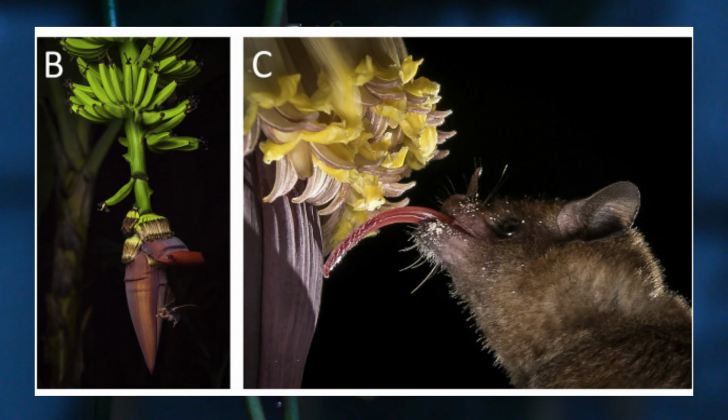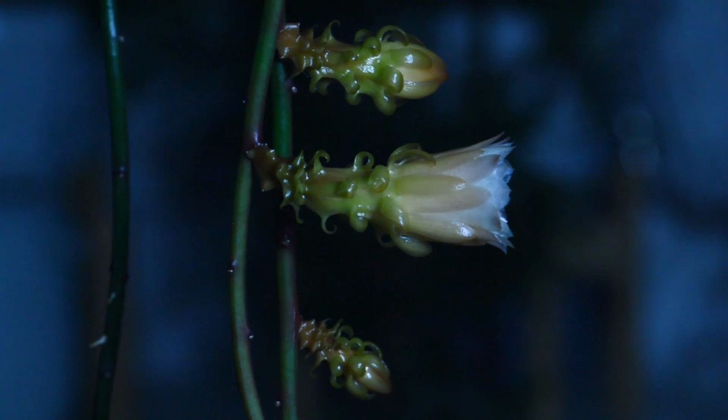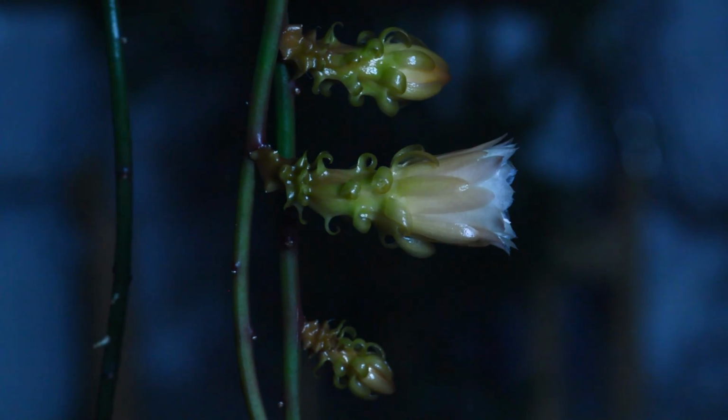And so here we can actually see one with its very long tongue, and he is definitely having the time of his life. Look at all of the pollen on his face. He just has this little pollen beard. It's absolutely fabulous. So I'm going to assume that something about the iridescence of these flowers and the scent attracts these nocturnal pollinators.